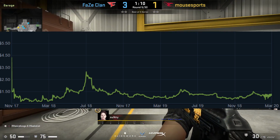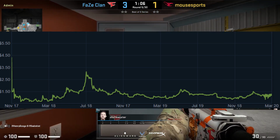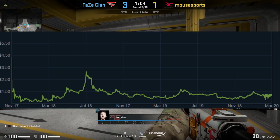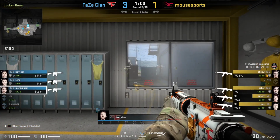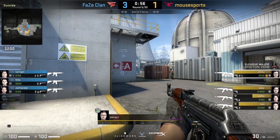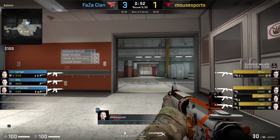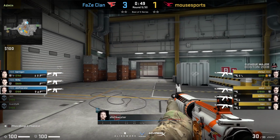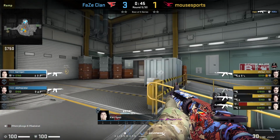I struggle to see a world where the Riptide case is almost at the same price point that the Shattered Web case is, and the Shattered Web case is a couple years old. Now, I get the Riptide is being unboxed significantly more. I don't disagree with that fact. I mean, that is a fact. You can't disagree with it. However, it just seems like there's a lot more hype going to the Riptide case right now for investing purposes rather than for it being unboxable. And I think that's something that's really going to hurt the case long term.